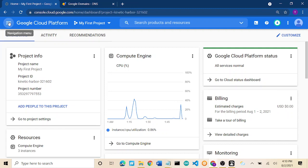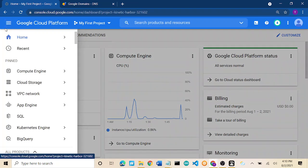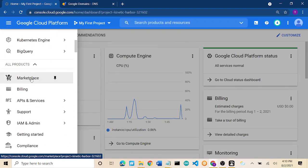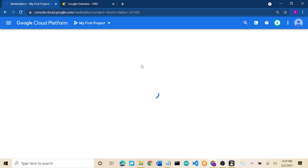And I'm going to use WordPress for this. I'm going to use WordPress 5.8 for this demonstration. Now they have a lot of different options. I'll show you when you click on the hamburger up over here on the top left. All right, you're going to go down to Marketplace. Marketplace is where you want to go.